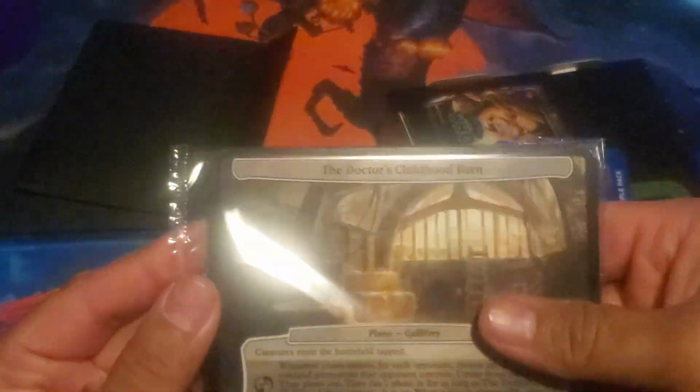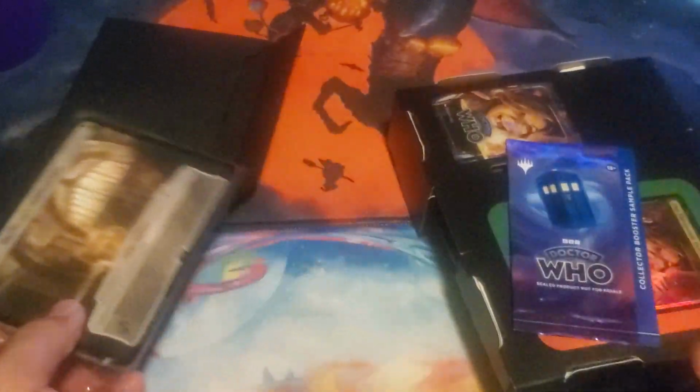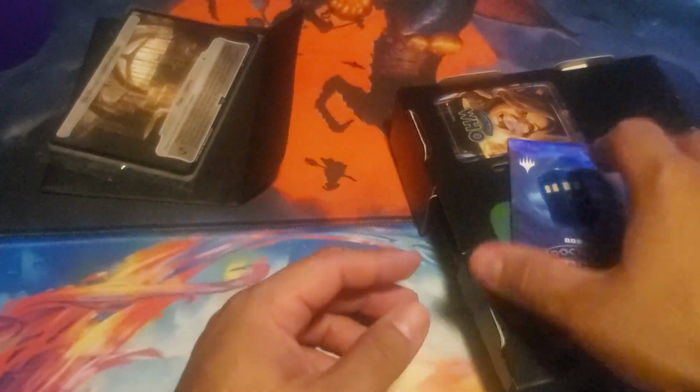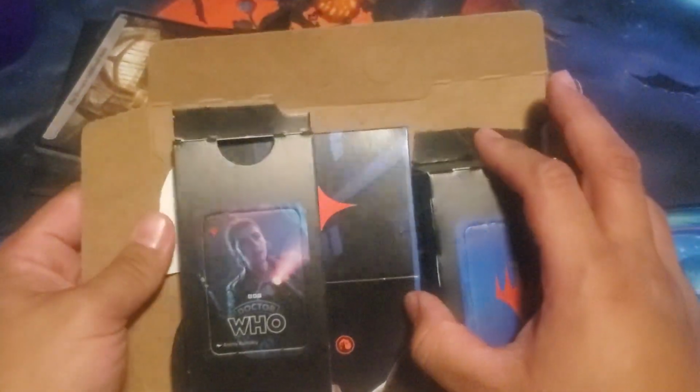I mean, my first pull was really, really good. Here are the plane chase cards. I don't think anyone's really interested in the plane chase stuff, which is sad because I'm really excited to play that. It's just a way to spice up the original game.